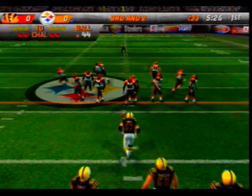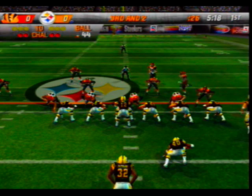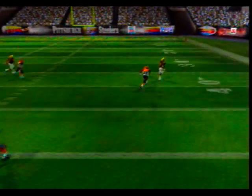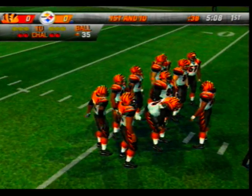Third and 2. Ball on the 44-yard line. Cincinnati goes with a 4-man front. Throws it. Going to spot this one at the 35-yard line. They convert to the first down on that throw. And they ran the perfect play to get those couple of yards.